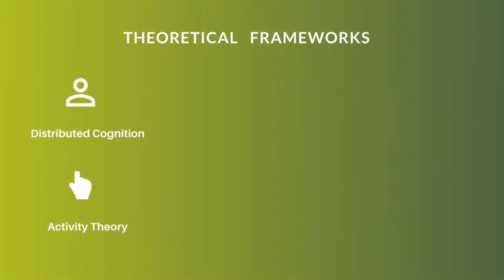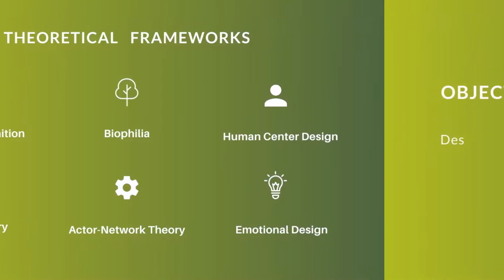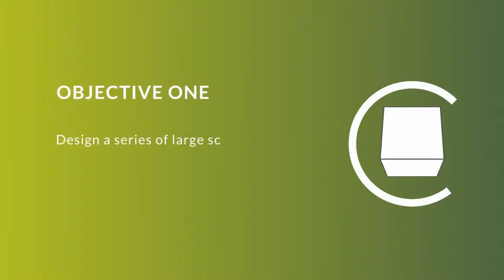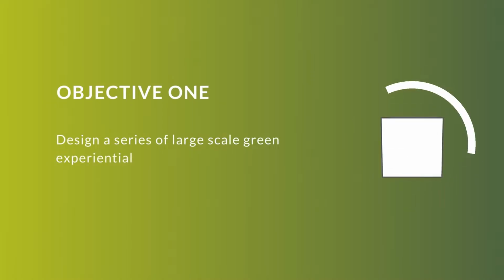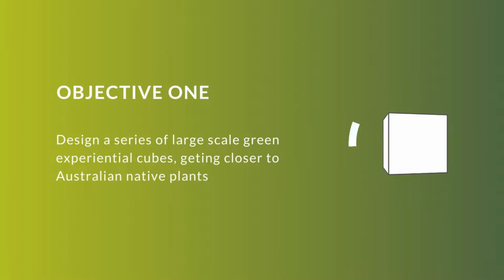And there are 6 supporting theoretical frameworks. Basically, people are just part of nature. Many aspects will affect human evolution. The key is to have a collective vision to see the design and the experience. And for Objective 1, I'm designing a series of large-scale green experiential cubes and getting closer to Australian native plants.